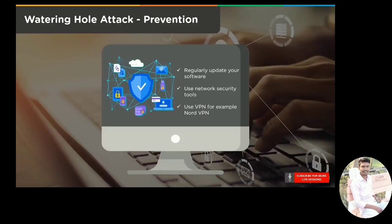So those were all about the different types of cyber threats. Cybersecurity is implemented in order to put a curb on these cyber attacks. Cybersecurity refers to the practice of protecting networks, computer systems, and their components from unauthorized digital access.